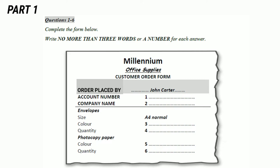Now turn to part one. A man wants to place an order by telephone for some office stationery. Listen to the conversation between the woman and the man and answer the questions. First, you have some time to look at questions 1 to 6.